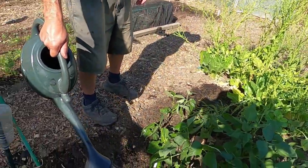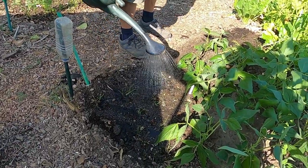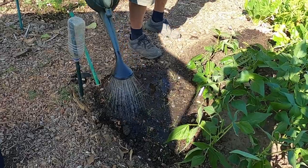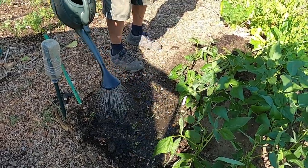The soil is so dry. You seem to water it, come back the next day and it's dry again. It's just drying so rapidly at the moment.